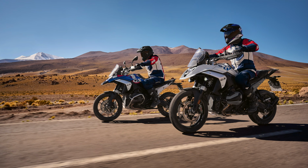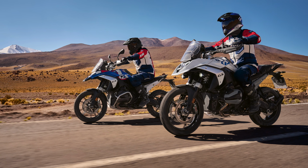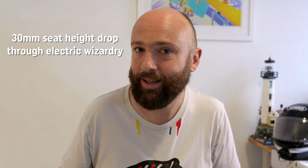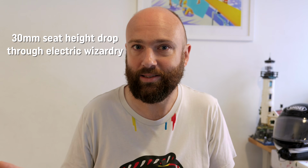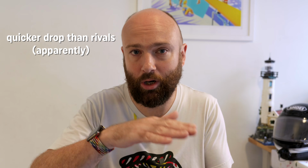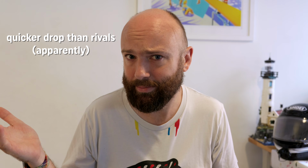Another thing it's got, which is stolen from, I guess, Ducatis and things like that have had this, is the adaptive vehicle height control. Now, this can drop the seat height from 850mm, like I said, to 820mm at a stop and at slow speed. So if you are shorter of leg, it can drop the bike down for you, again, to make it more approachable. BMW says the drop happens more quickly than other systems, and more imperceptibly. So I guess it's smoother or something, the way it drops down.